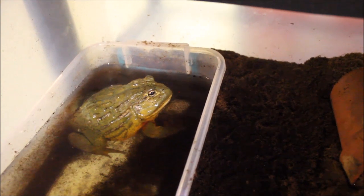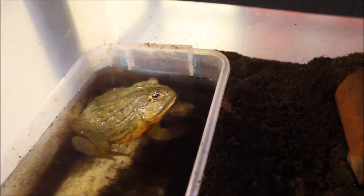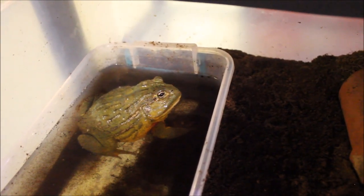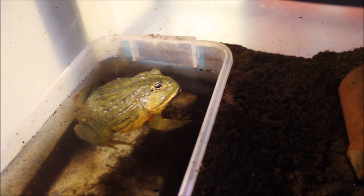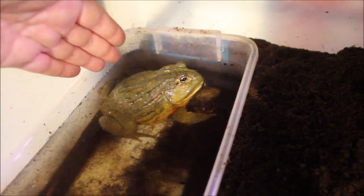So what killed the other one? I don't know. That's the frustrating part about keeping exotic animals. When you lose one and you don't know why you lost it, it really racks your brain. But as you can see, this big fella is doing fine.